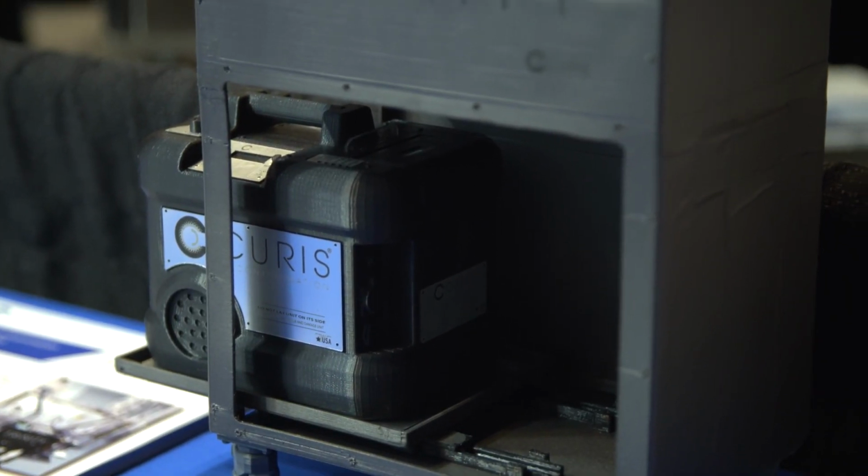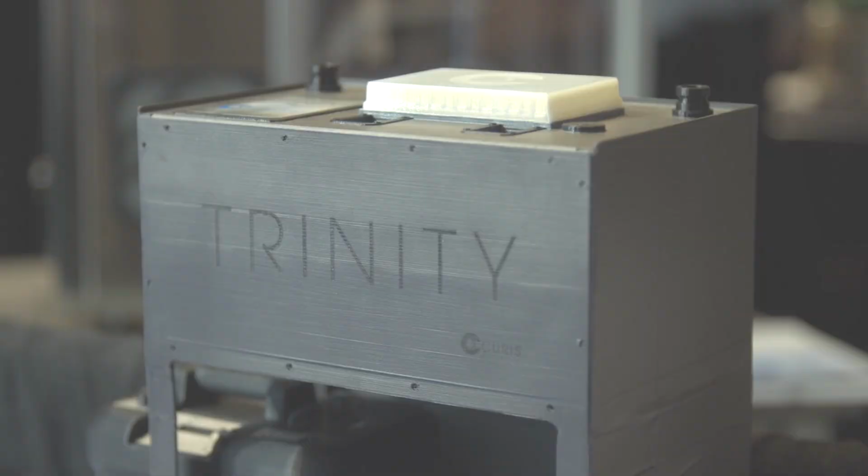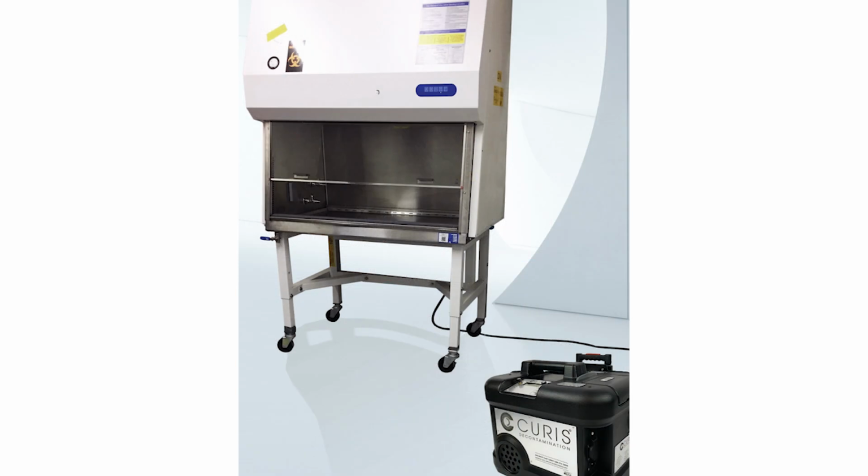In a facility, they have multiple pieces of equipment and multiple decontamination tasks that are needed. And usually there's multiple pieces of equipment that do those multiple tasks. With Curis, we have the opportunity to make it simple. Our Trinity system, for example, has the ability to treat multiple different small enclosures like fill finish isolators or incubators or a biological safety cabinet or a pass-through chamber. And then take that same piece of equipment and wheel it into a lab space and treat up to 10,000 cubic feet with hybrid hydrogen peroxide. So it takes the really complicated nature out of biodecontamination and makes it simple and easy to use.